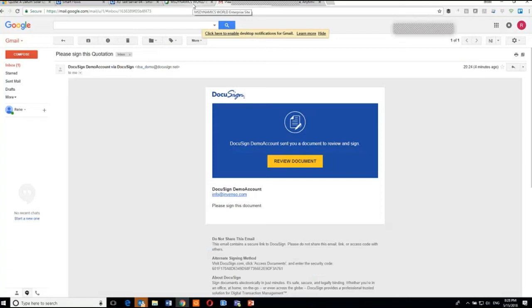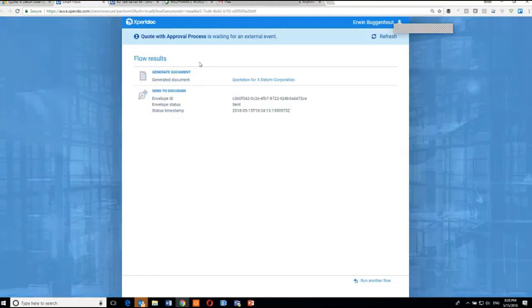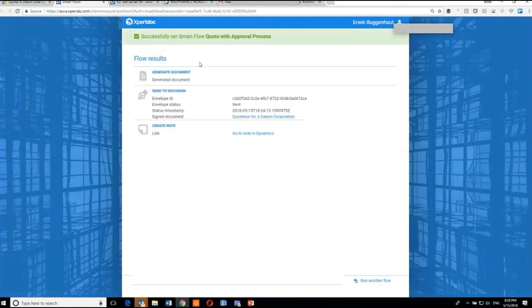So that was actually the event our flow was waiting for. So if I take it back to my smart flow over here, it is actually still waiting on a sign by DocuSign that the event we were waiting for has taken place, so we can continue with the flow. So bear in mind what we wanted to do: generate a document, deliver it to the person who needs to sign it, and when it's signed, get feedback from DocuSign, pick up the signed document and attach that to a note in Dynamics.